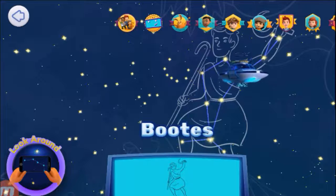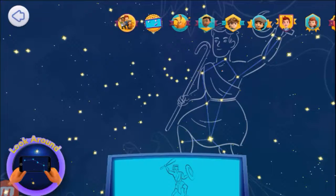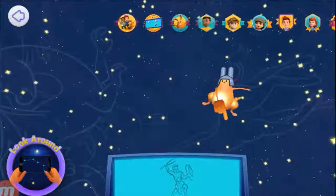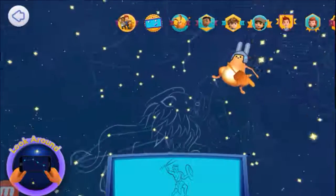Come and find me! If you can find this constellation's belt, you can find me! Look in the constellation named after a famous hunter!